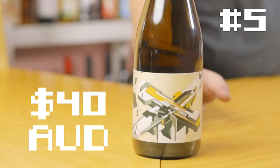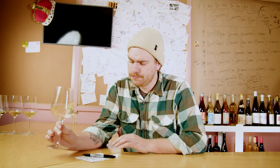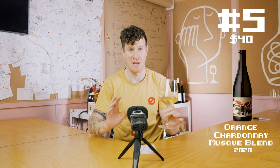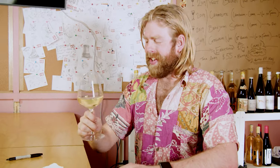Wow, that's fucking cool. That's a really interesting flavor. It's like musky and herbaceous, and it is beautifully aromatic. I would almost hazard a guess that this is maybe like a Muscat of Alexandria derivative. Whoa, this is cool. I really like some of this.